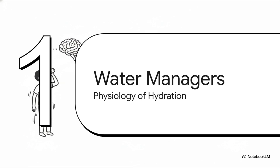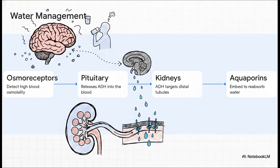Let's set a baseline for how a healthy system is actually supposed to work. Let's walk through this whole biological relay race. It all kicks off in your brain, specifically in the hypothalamus. You've got these tiny sensors up there called osmoreceptors, and you can think of them like quality control managers for your blood. They are constantly measuring your blood osmolality, which is just the concentration of dissolved stuff, like glucose, sodium, and urea floating around in your blood plasma.